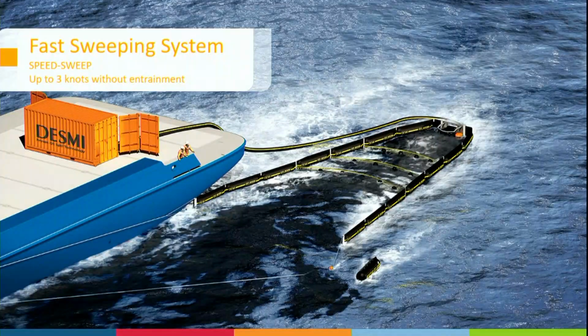This is how it looks. It's containerized. This is the fast sweeping system capable of catching oil up to 3 knots. You see the U formation, and we have 3 layers of net in the middle. The layers of net reduce the energy at the surface, so we actually cut down the current from 3 knots to 0.7 knots at the end of the sweep. We call that the apex, and that's where the skimmer is situated.